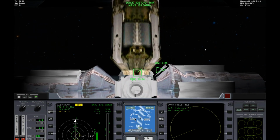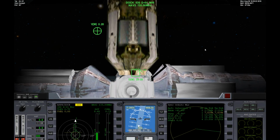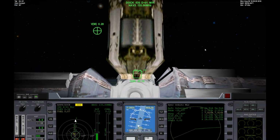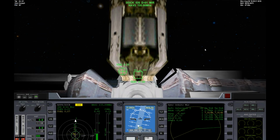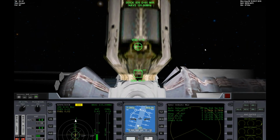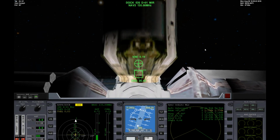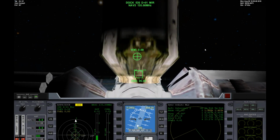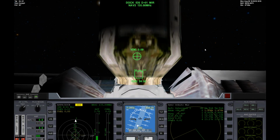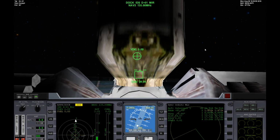Rotation. Translation. Rotation. Translation. Alright, we're 4 meters, so I'm slowing to contact velocity. And we should be able to just roll straight forward now.